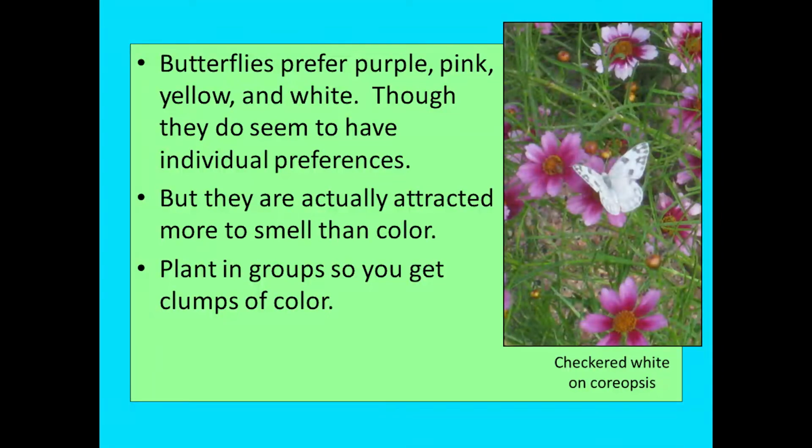Plant in groups so you get clumps of color, because they're flying. Some of them are flying pretty high. So if you have 3 or 4 or 5 plants all the same color in one area, it's going to give you a big chunk of color that they can see. Same thing works with hummingbirds.